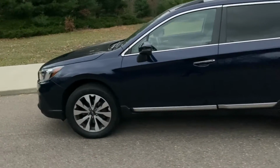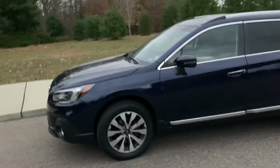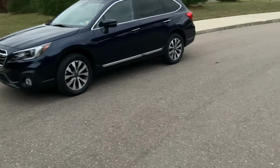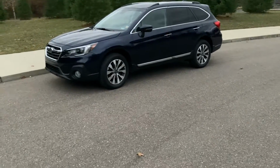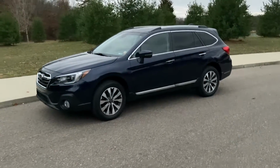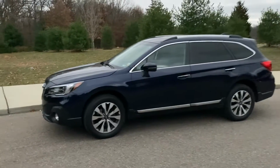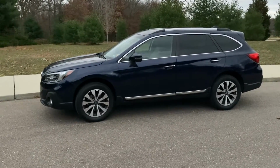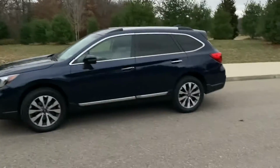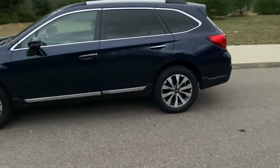But this is in a blue color as well. So the brown interior, brown leather, with heated front and rear seats, heated steering wheel, and then the blue exterior is a really nice combination. I think it looks really, really good. It looks like a really dark blue right now in the, what do you call this, the golden hour, I guess. It's not really golden because it's cloudy, but you know, this is a fantastic car.